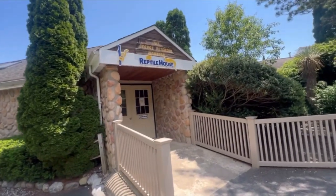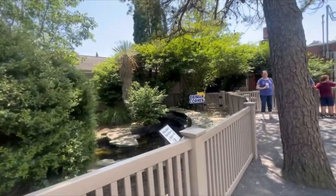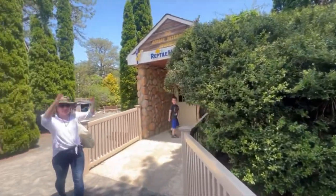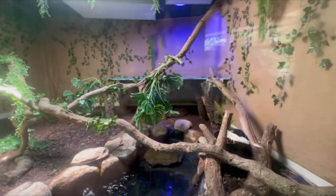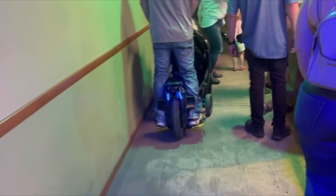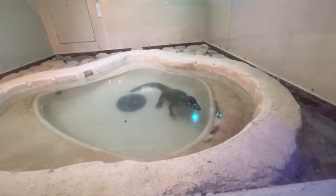Reptile house. This is the Cayman corner. Going to the reptile house. It's a crocodile. What's here? It's a brook. This is a brook. Come here. That's one way to push the baby in the stroller. Wait, that's the baby crocodile. Hey, buddy. Check this guy out.